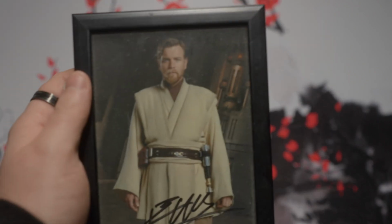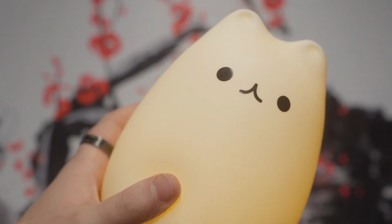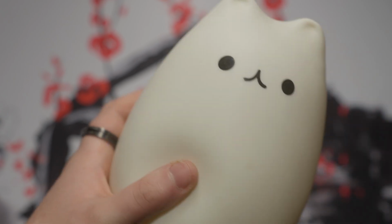But back to the actual main part of my desk, I have a photo of me and my girlfriend and a signed copy of Obi-Wan Kenobi, signed by the actor who plays him, Ewan McGregor, my uni tutor gave me. I also have a cat where if you hit it, it will change colour. When it's on the warm colour, it gives my desk a nicer feel when I'm at it as well.